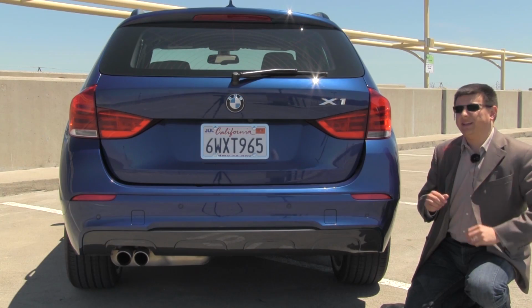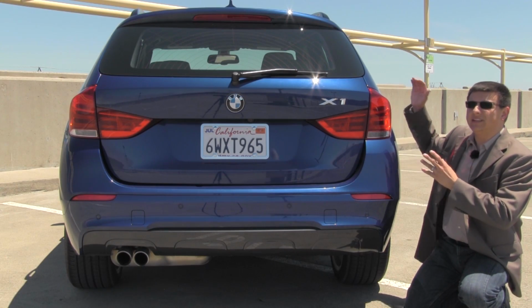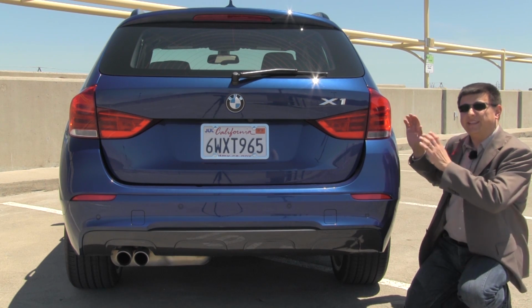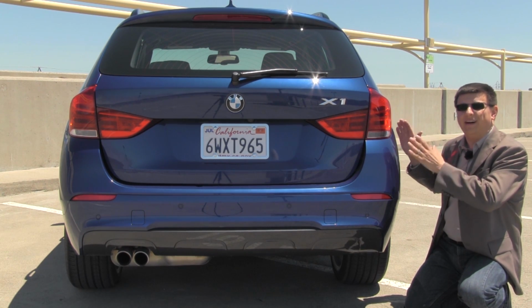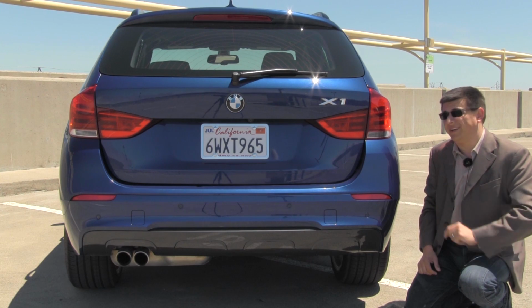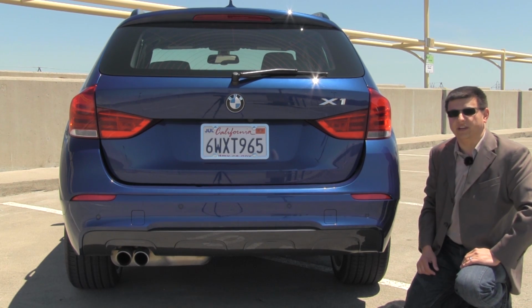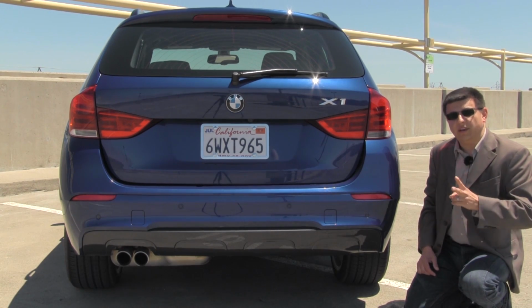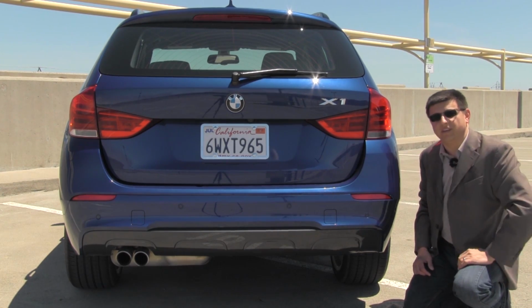The hatchbacky theme continues around the rear thanks to that low overall profile of the X1, but also because of the sloping rear glass. It makes this cargo area in the X1 a lot less square, so that is something you should keep in mind, something we'll look at when we hop in the trunk later. Because we're in the xDrive28 model with that 2-liter turbo engine, we do have two chrome exhaust tips, but they're all the way over on the other side of the car.